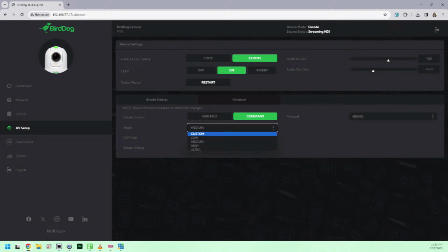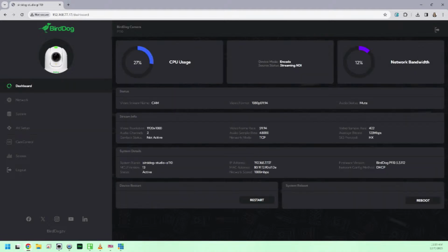So we can change the mode here: low, medium, high, or ultra, which is an NDI-HX3 feature. And we can say we want it to be ultra high and we want it to be high bit rate, 50 megs. If you change this to medium, this is all going to adjust as well. So 8 megs. And it's really that fast. And then as always, I suggest going back to the dashboard and doing a restart device so that it restarts the NDI chip and gets it all up and running for you. Okay, that's the end of the AV setup.